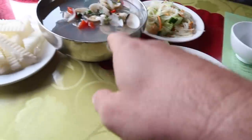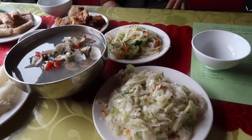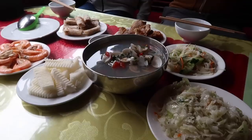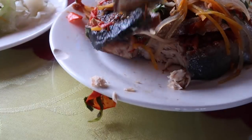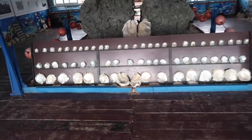That's a welcome sight. Dinner on the boat. Celery-ish, we've got some shell clams, some pork it looks like. I always add it looks like because you never know. All right, next stop, the Pearl Museum and kayaking.